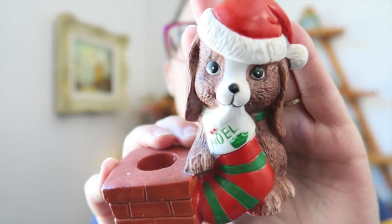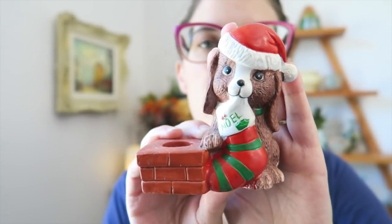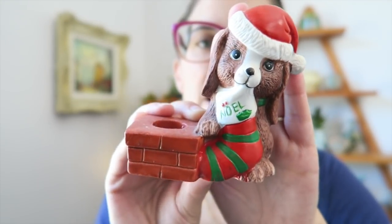Then the next yard sale I went to didn't have a whole lot of stuff either, but I did find this cute little candle holder for Christmas. I guess I was on a Christmas kick, but this is it here. I just thought this little dog was so sweet. It says Noel on his little stocking, and I believe this is probably from the 80s or 90s. It came in this little box here, and there is no date on it, but it does say made in Taiwan. It's by the brand JSNY. So that was 25 cents actually, so I picked that up for $1.